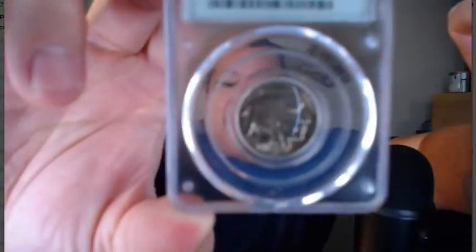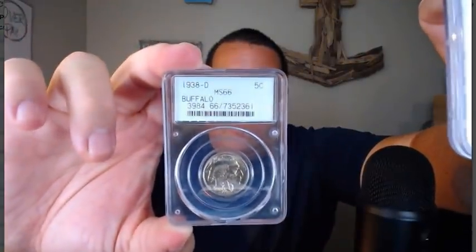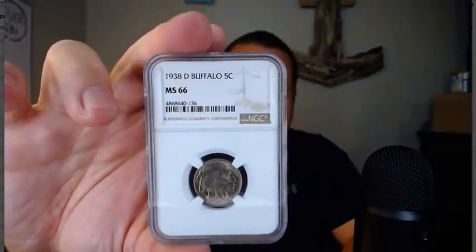All right. So you want the nickels, obviously, to come back a nice high grade. This one right here is a Mint State 66. I don't know if you can see that. But we also have another one right here. They are both 38Ds.